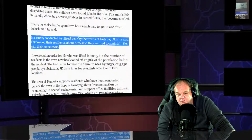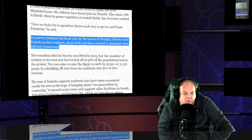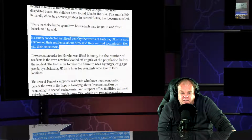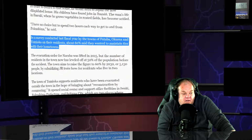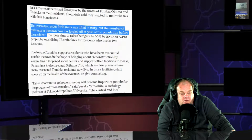In a survey conducted last fiscal year by Futaba, which is the nuclear meltdown, and Okuma, which is the other side of the nuclear meltdown, 60% said they wanted to maintain ties with their hometowns, but that's because they don't understand it's not safe there for hundreds of thousands of years. Because the industry has put a lot of effort into disinformation. So it's incredible that 60% would say they wanted to maintain ties to a nuclear wasteland.